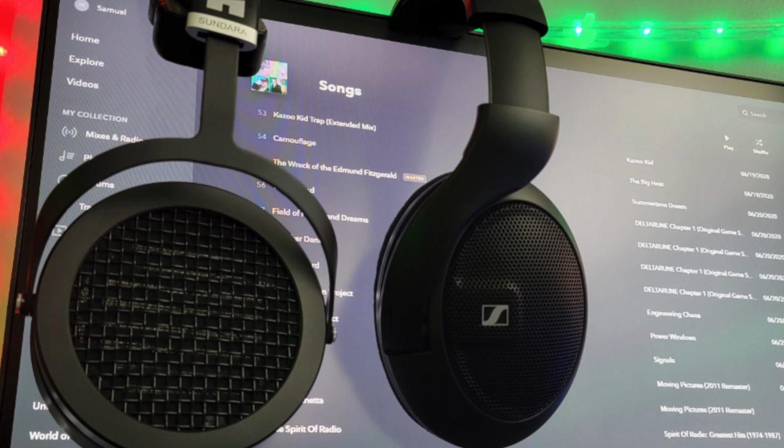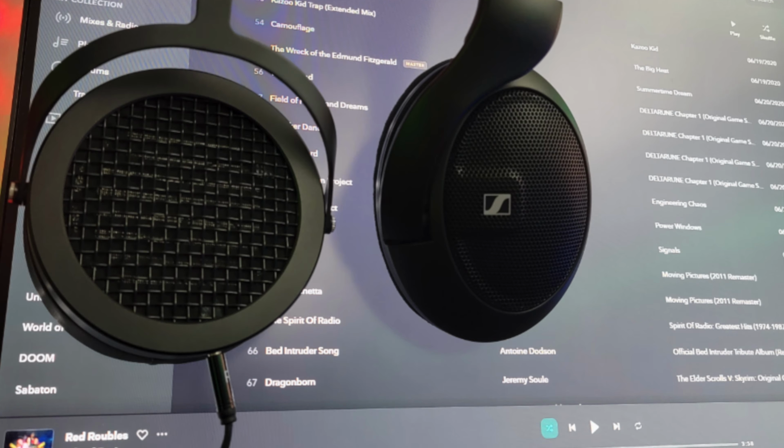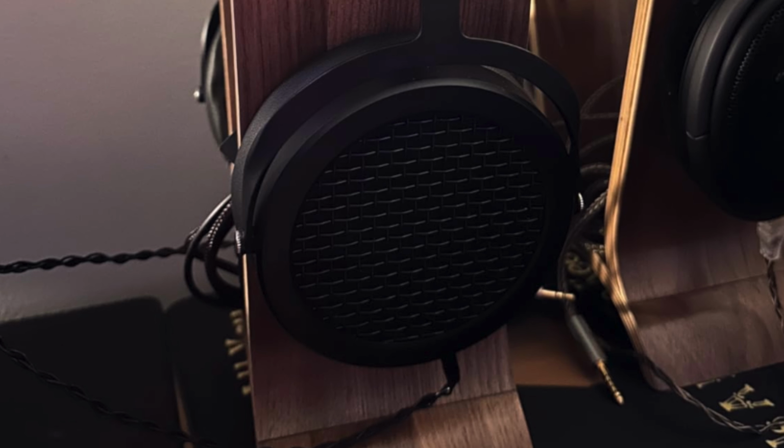No amp required as well, despite being planar. These don't need some NASA-grade amp to run. You can plug them into your phone, your laptop, or probably a potato with Bluetooth and still get a decent result. So who are they for?